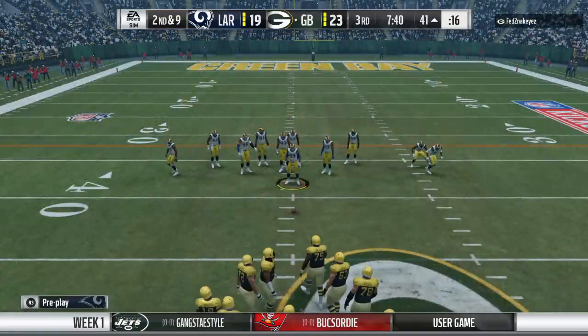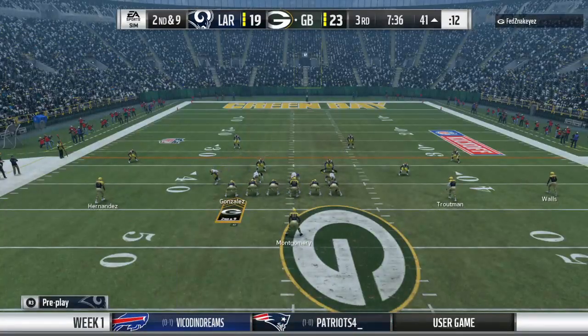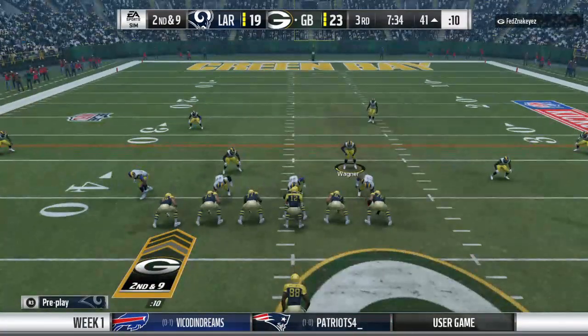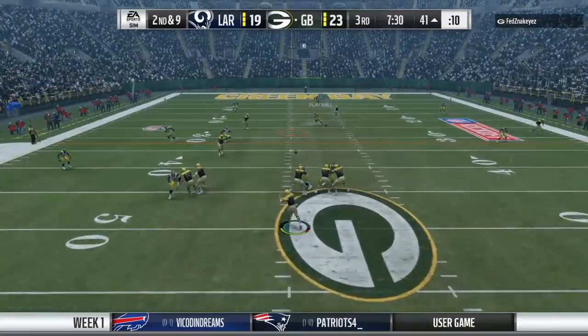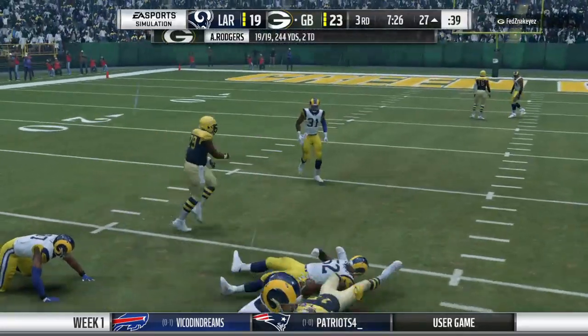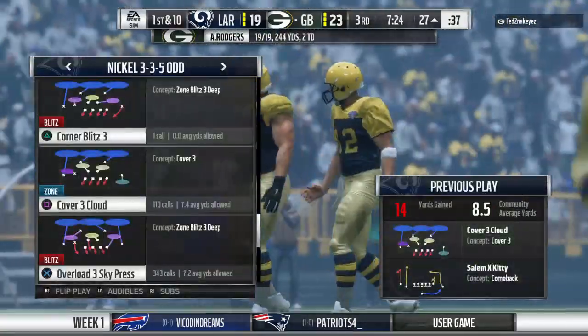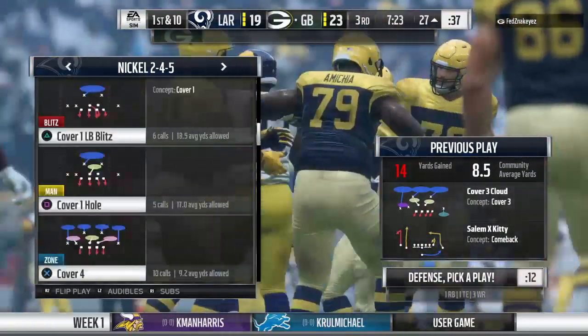Second down following the run. To throw, it's Rodgers. Going down the middle, and it's complete. And he's going to get this inside the 30. They give him 14 yards that time and a fresh set of downs.